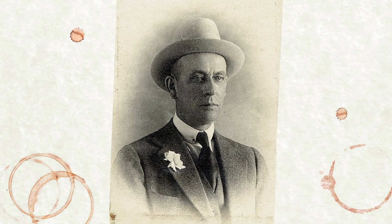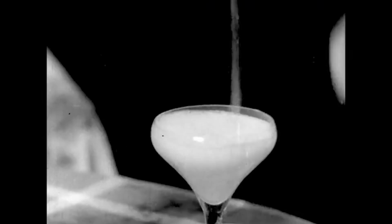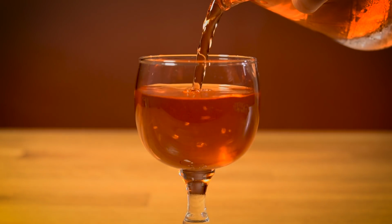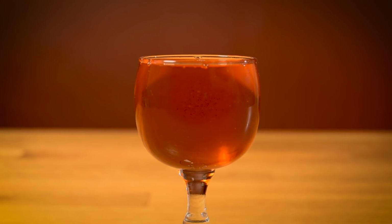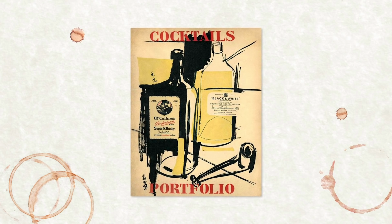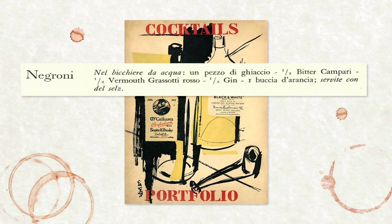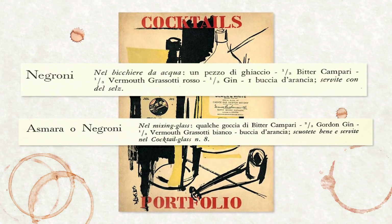But Fusco and other bartenders helped keep the drink alive, so that after the war, when bars were catering to tourists and influential Americans like Orson Welles and Ernest Hemingway, the Negroni was able to be introduced to them. It was recently uncovered that in 1947, the Negroni appeared twice in an obscure Italian cocktail book, of which only a few copies remain intact. The book was called Cocktail Portfolio, and there was a recipe for a Negroni the way Camillo liked it, as well as a variation on the original.